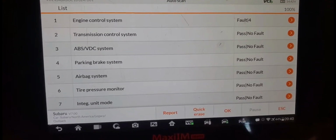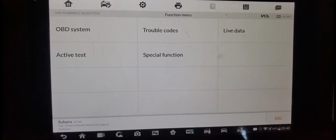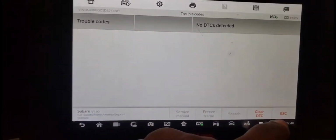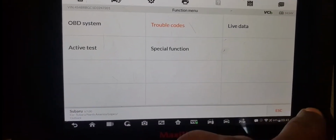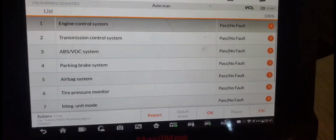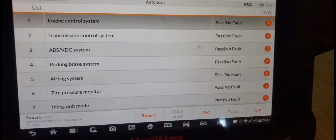Engine computer still has codes. Engine computer still has codes. Engine computer still sees something. Everything cleared out, and it still says nothing now. But in the system it says 4. You see engine reading code. He said no, he was reading. Sorry, after he reset it, they go back and read. Okay. But this was not there before. So everything will look okay.